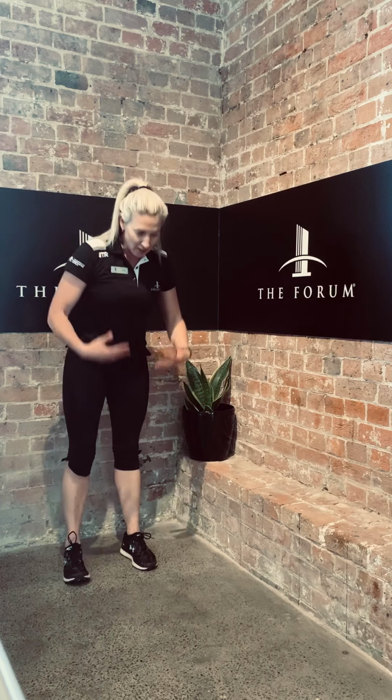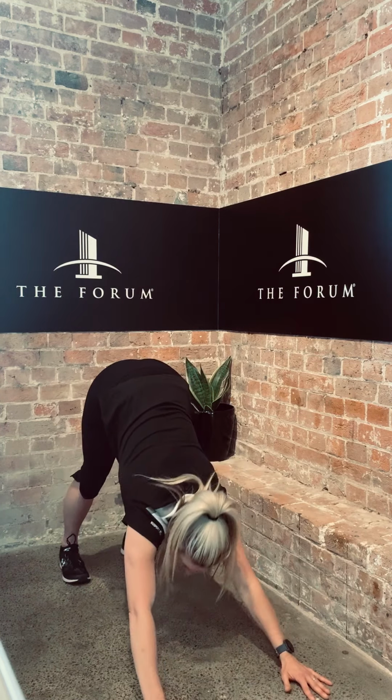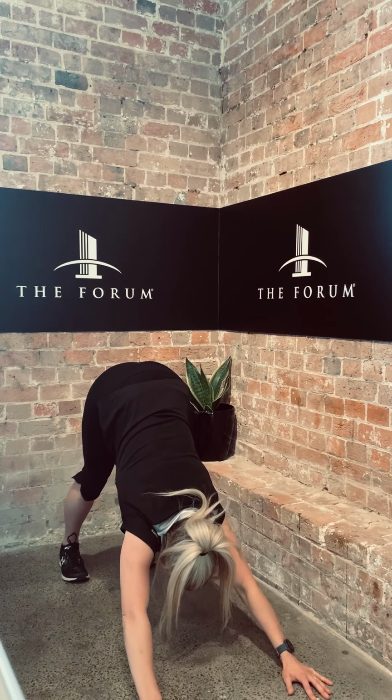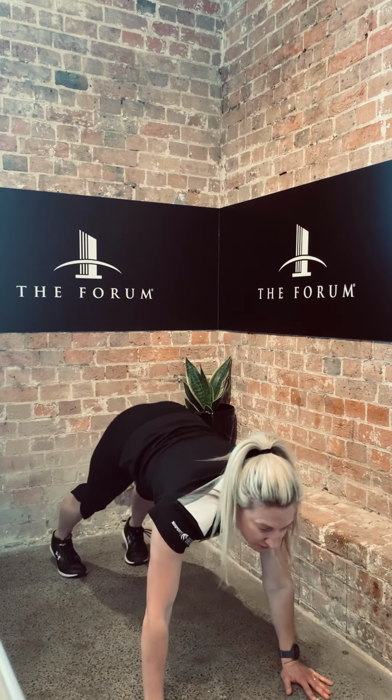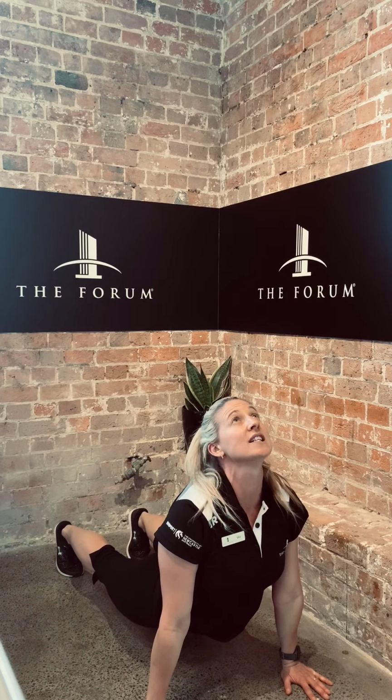Best thing to do is just take your shoes off. So coming down into like a downward dog, pushing the heels in towards the ground, stretching out through your hamstrings, coming all the way, looking up. So just go to your range.